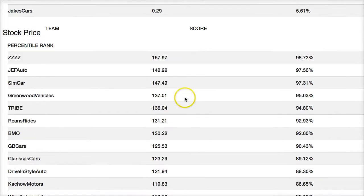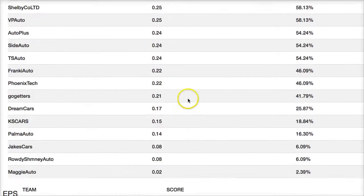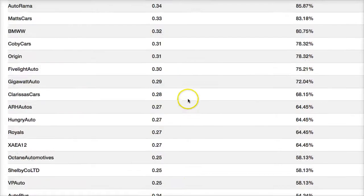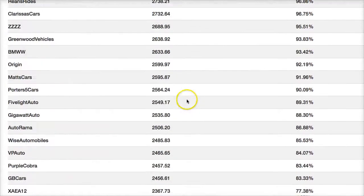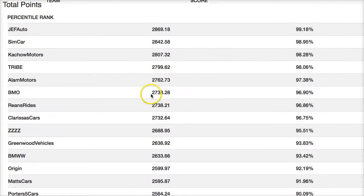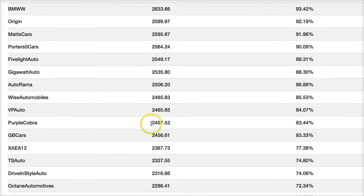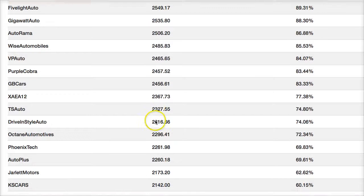Okay, so let's look at total score for the company. Okay, here we go. So this is the total points. We could see here, we're looking for 2,500, and we have about a third of the class already there. So they've already made their minimum. They just have to make sure they don't lose any points in the last round. And then we have a number of teams that are above 2,000.